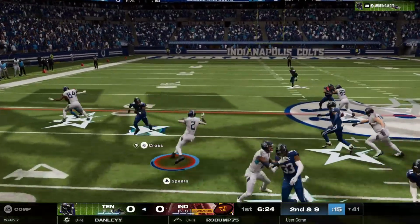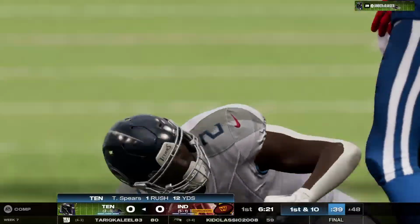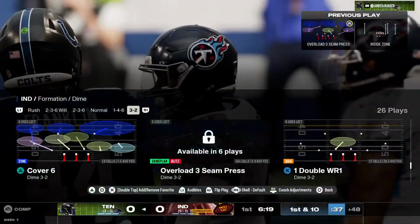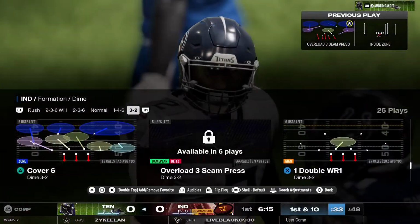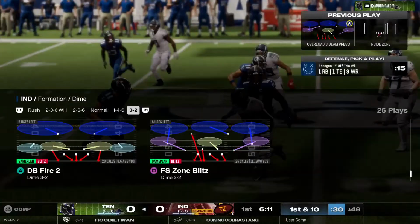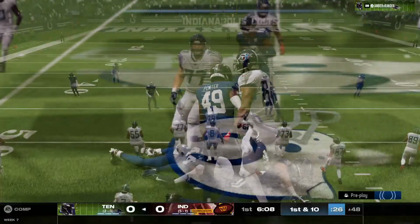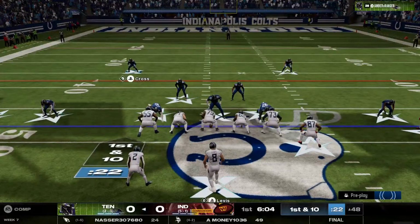Opening carry of the game for Tyjae Spears. And he's down on the other side of midfield. Mark him at the 48-yard line. This is how you draw up your opening possession when you're on the road. The longer the drive goes, the quieter the crowd gets. Continue to mix in that run game. Let's see if they can finish off by putting this ball in the end zone.